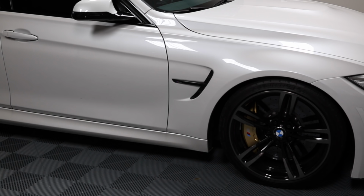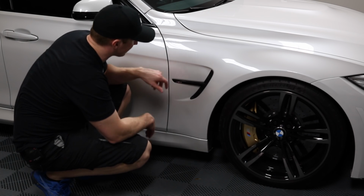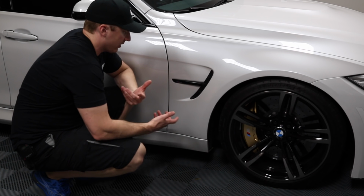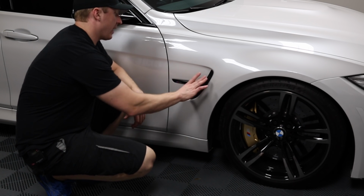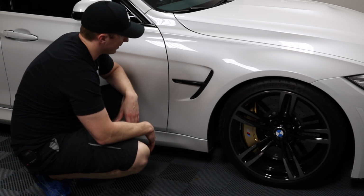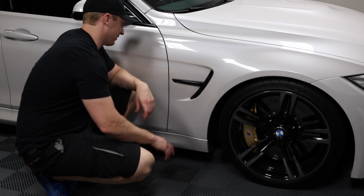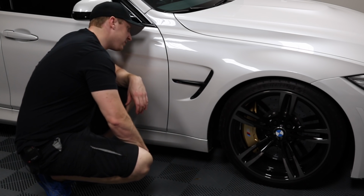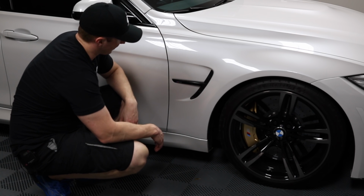Now, IND is the company that most people buy stuff from for cosmetic and actually a lot of just aftermarket support. They sell a painted version of the side vent, or fake side vent things. I don't think these things actually vent through to the brakes. Maybe they do. I don't know. I forget if they do.